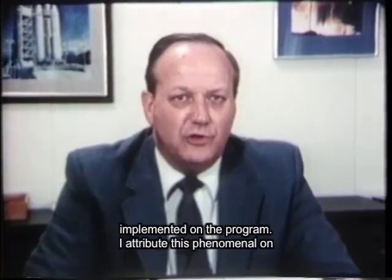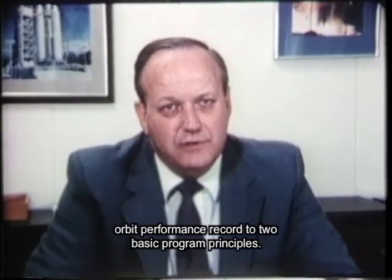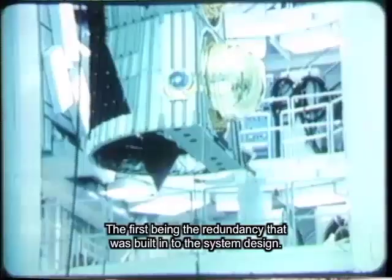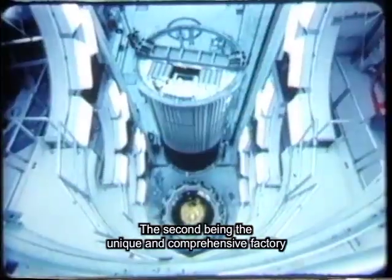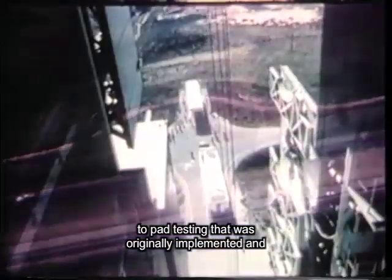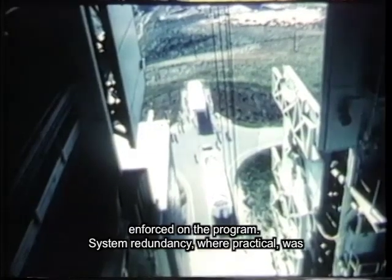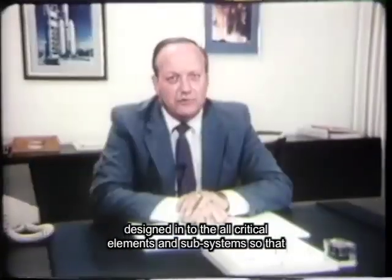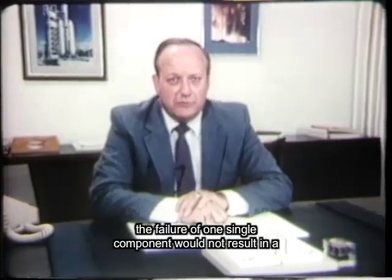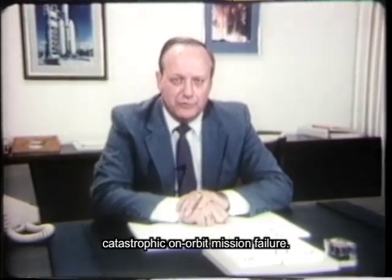I attribute this phenomenal on-orbit performance record to two basic program principles. The first being the redundancy that was built into the system design, the second being the unique and comprehensive factory-to-pad testing that was rigidly implemented and enforced on the program. System redundancy, where practical, was designed into all critical elements and subsystems so that the failure of one single component would not result in a catastrophic on-orbit mission failure.